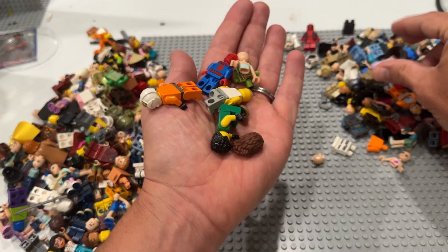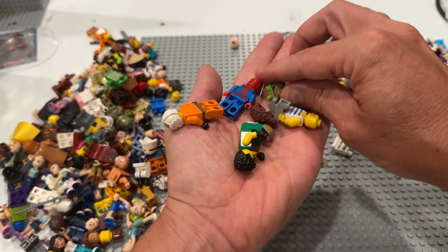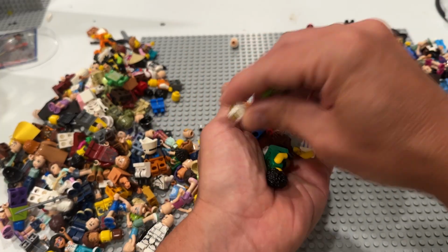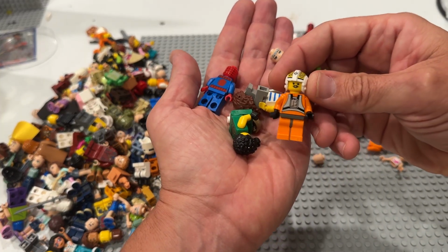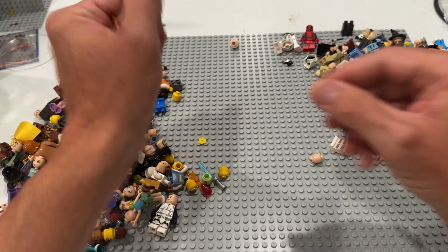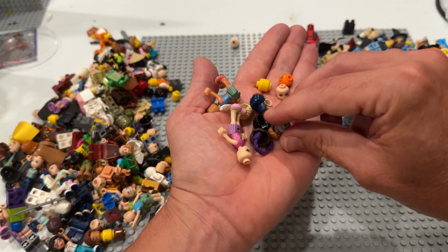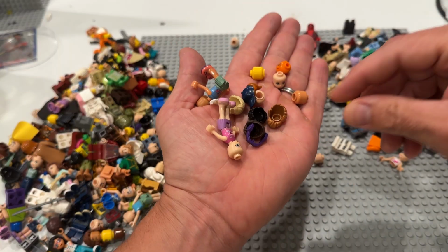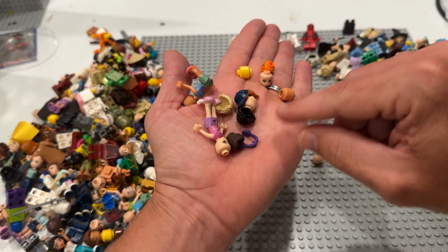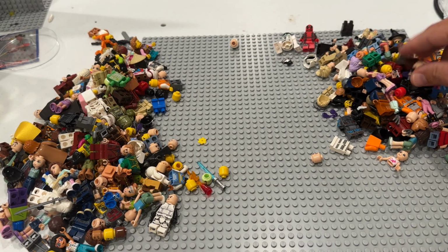More Minecraft, some more hair. Man, there's a lot of elves hair in this, which has got some good value for sure. More elves. There is that Biggs? I think that might be Biggs. But anyway, man, holy smokes, you guys. I think we're crushing all of a sudden. I think we are, oh, whatever that was. There's some Shaggy hair, some random stuff in here that's probably not worth noting.